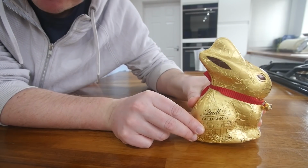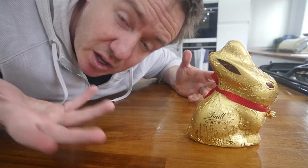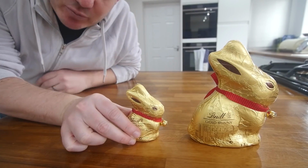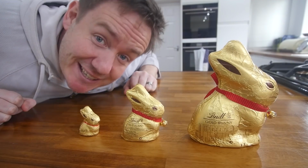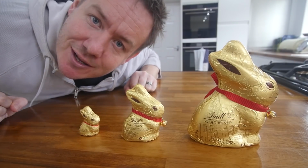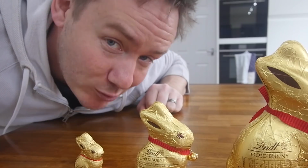And they do a couple of other sizes. Check this out. Yes, you've got this one that I was just holding, which is actually quite a large one. You've got this one, which is actually probably the most common size one. And they also do a teeny weeny little one like that. The evolution of the gold bunny. Or is it?